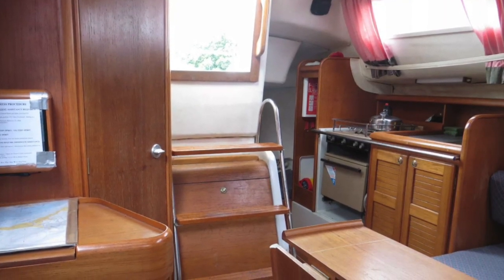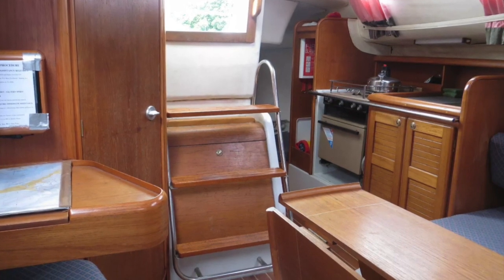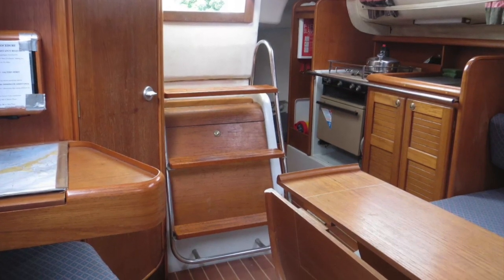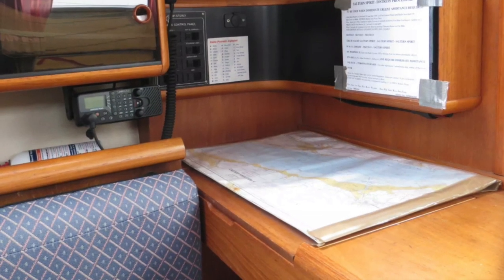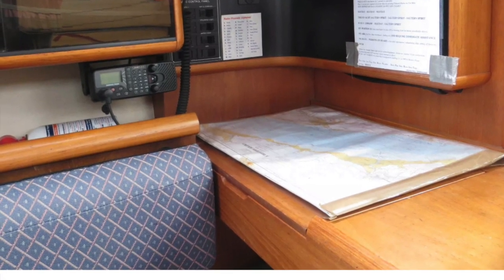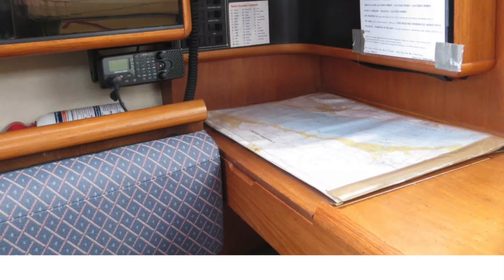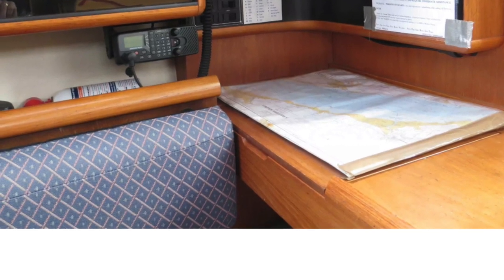In fact, we've been out in 25 knots in it, and she sails beautifully. The only thing I would say is a bit of a downside for the Dee is the fact that she's got an inboard diesel with a sail drive, and that has proved a bit of a problem. But I'm hoping I've cured that now. I will know later on. Otherwise, again, another beautiful boat.